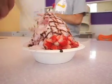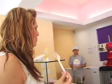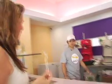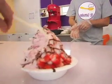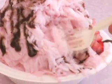All right, let's see what this tastes like. You can see it's very fluffy in there. Almost looks like a kind of salad or something. Here goes. It's really good. You can see in there just like little pieces of it. So once it starts melting, it'll start, I guess, getting into the creamy texture that we're talking about.